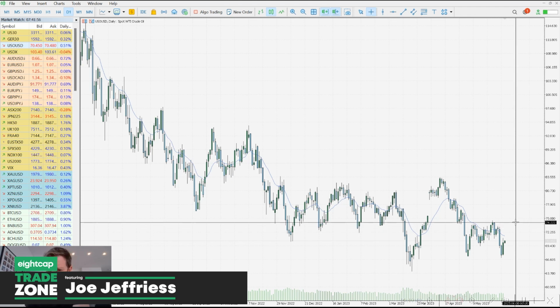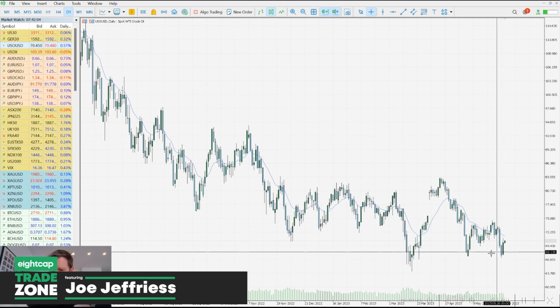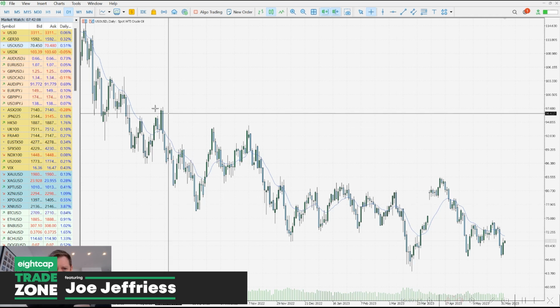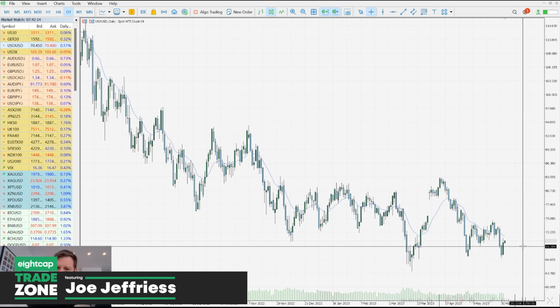What we really need to see is a move back up to test 74.20 and a break above that level to sort of break this deadlock. So we do have maybe a higher low or a double bottom here. We have had a trend break of this longer term trend here. There's a lot of good support there. We just really need now this bias to find some momentum and get going.